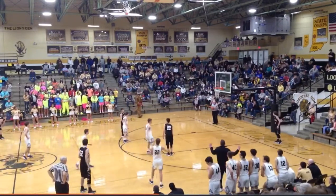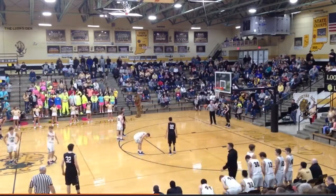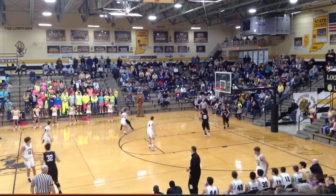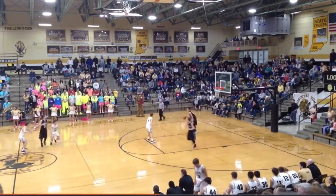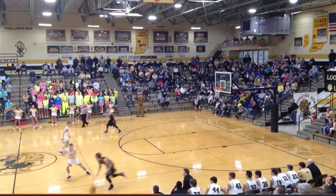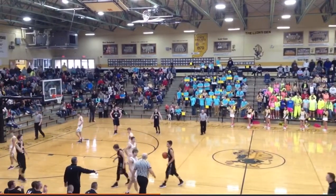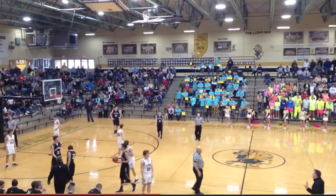Looks like the Lions are going to come out in a little 2-2-1. 2-2-1 pressure. Probably fall back into man-to-man. Isaac Wagler with it in the backcourt. And Isaac going to be fouled. They almost had him picked from behind, but Isaac had spun back out of it. They're going to get it on Finley.